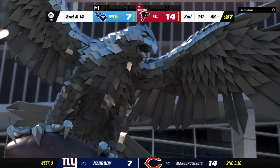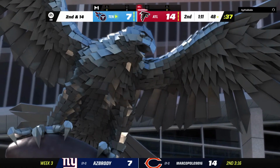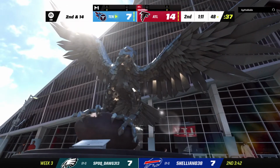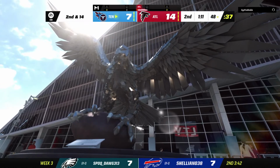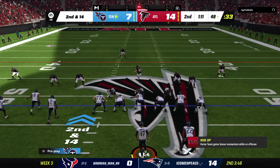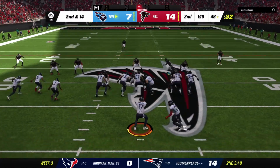Ouch. Could have been a game-tying touchdown. They'll have to hold on that at least for now. Ouch in a big way. Like ripping the Band-Aid off there. Can they let the sting subside and come back and get it done? So the illegal forward pass also cost him a down. And now it's 2nd and long.